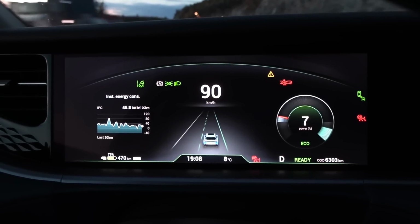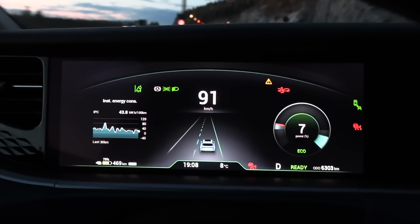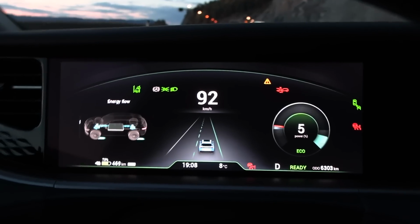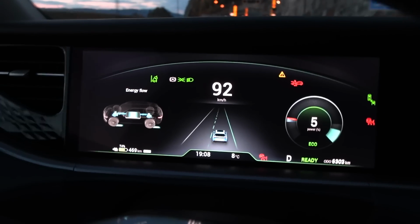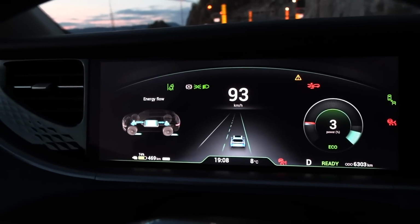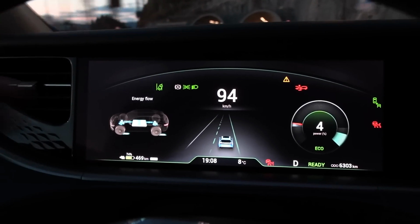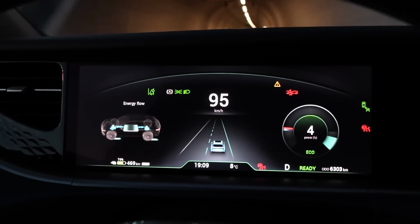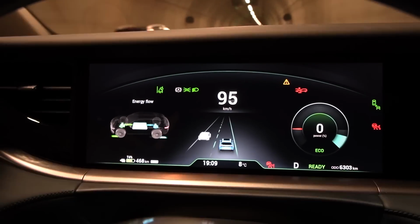This is instant energy consumption. Okay, and then if we switch here, we have energy flow. So I'm going to show you something here. For the energy flow, now it seems like it's running on both motors, discharging to both motors. I guess we need to trust this display, but it seems to run on permanent all-wheel drive, even in eco mode and even at low load.